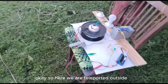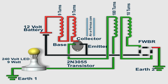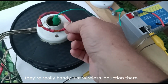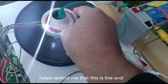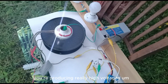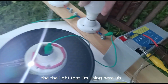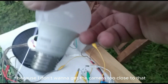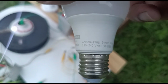Okay, so here we are teleported outside. I've got the circuit out here. Got it running. I use these little coils. They're really handy, just wireless induction there, and that helps remind me that this is live, and the circuit is producing really high voltages. The light that I'm using here, I will take out and try and get the camera to focus on, because I don't want to get the camera too close to that circuit. It will not appreciate it.